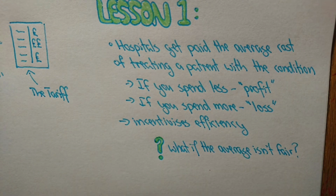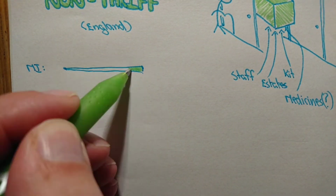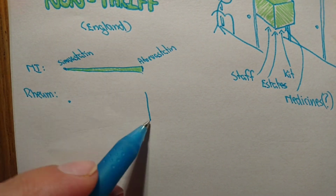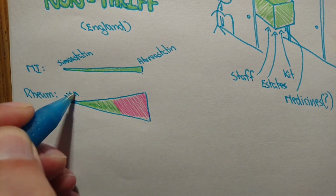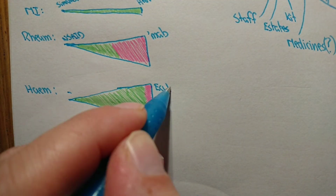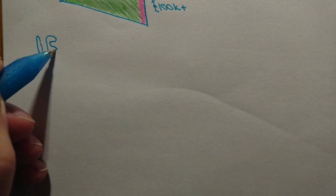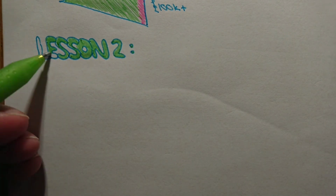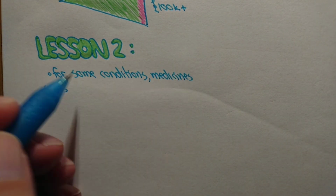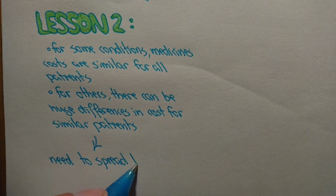It's the average. So for some conditions, there's not much difference in medicines cost between patients. For others, there's a bigger difference, and for some conditions, a very small number of patients will need medicines that are very expensive, and these differences in cost can be really big. Which leads to lesson 2. For some conditions, the average patient is fairly average, but for other conditions, there can be huge differences in cost for similar patients, and this spend needs to be shared fairly.